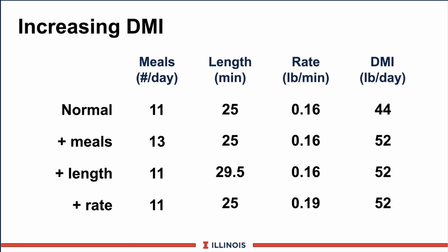This slide, very interesting, shows different factors that can impact total dry matter intake. In this example, we look at three factors: the number of meals, the length of the meal, and then the pounds or rate per minute being consumed. In our example on top, under the normal, we would have 11 meals per day, which is fairly typical, by the way, for a TMR ration. Average duration of 25 minutes and about 1/1600ths of a pound per minute. That would result in about 44 pounds of dry matter intake.